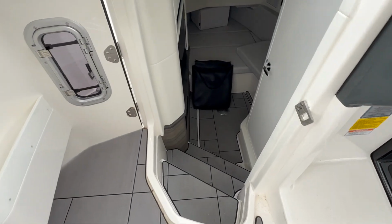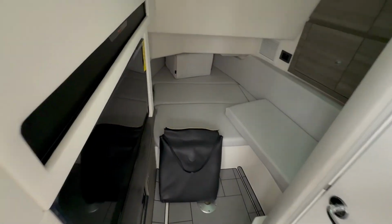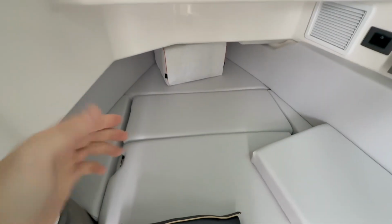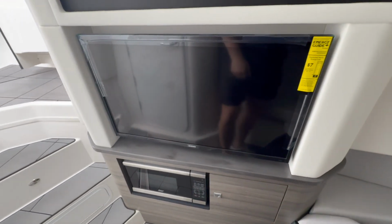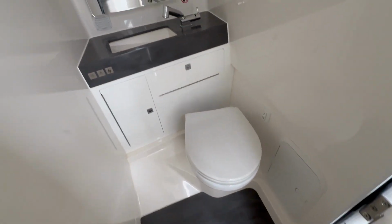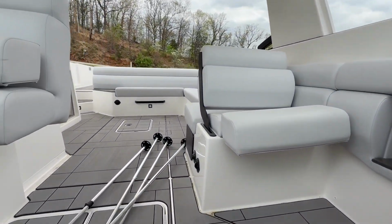Lastly, let's not forget about the cabin. 2 adults can lay down in here, and this will actually ratchet up to give you a little seat here to take a look at the TV. Great size head.